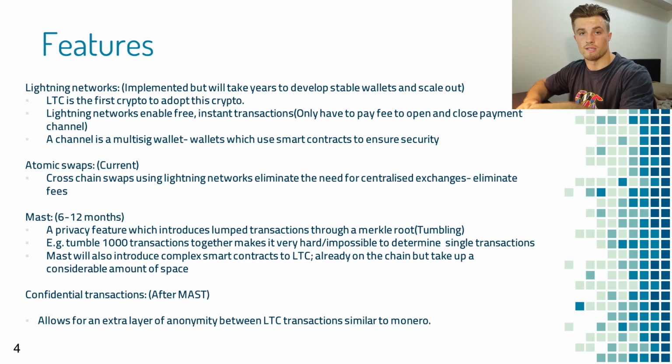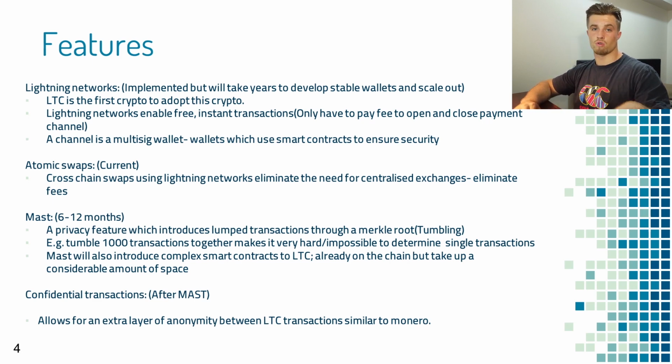Another thing the Lightning Network allows Litecoin to do is perform atomic swaps, which is also being worked on now with the implementation of the Lightning Network. Atomic swaps, in a nutshell, are cross-chain swaps using the Lightning Network. For example, you will send someone Litecoin and they will send you Bitcoin, and this is done without the need for a centralized exchange. This is really good because it eliminates fees using the Lightning Network.